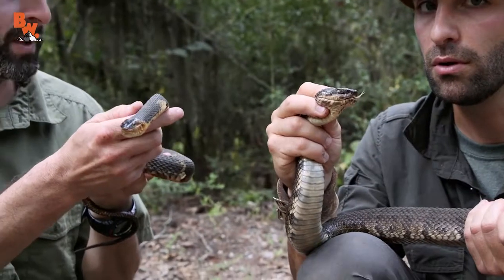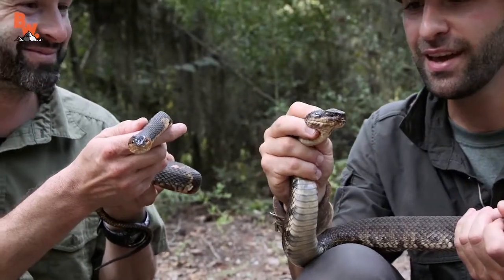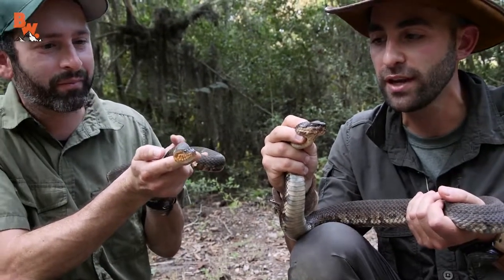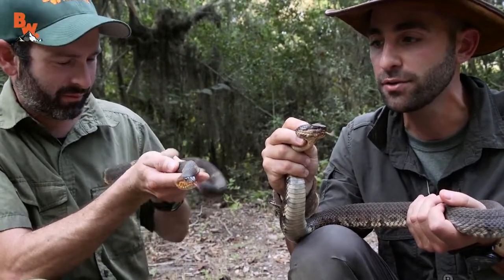There we go. Cool. Look at that. A little nervous? A little bit. Kind of have a dangerous snake here in my hand. She's calmed down a bit. You can see her tongue's flicking out now, so that's good. She's not trying to expose her fangs.